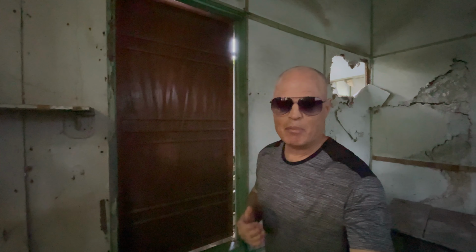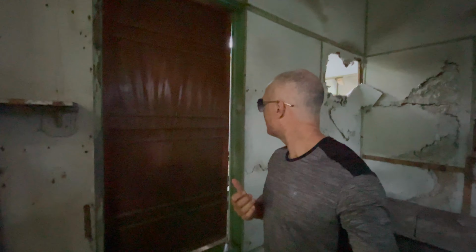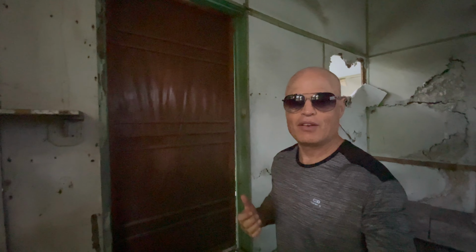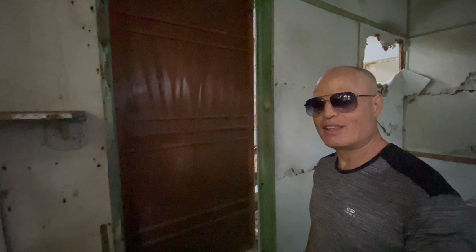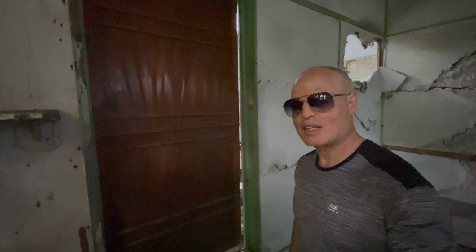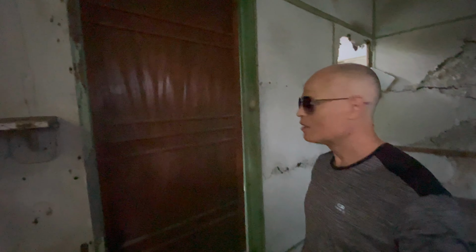One thing kind of creepy about walking into these old houses, you never know what's on the other side of the door. This one, it's almost like a ghost is opening and closing it. So let's take a look and see what's on the other side of this door. Hopefully not a ghost or a person. Let's take a look.